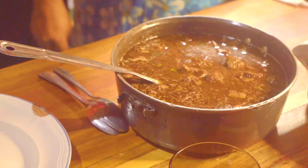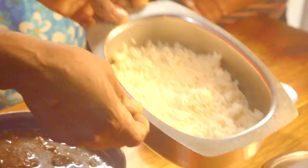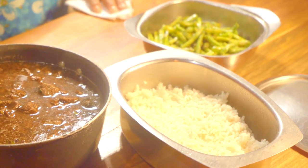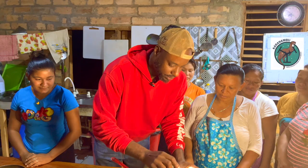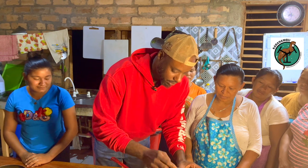Okay, so we've got some rice. Let's undo this stuff here. We have some rice. This is Brazilian rice. Guyanese rice. I got some Brazilian rice from Lethem the other day. That's why I'm asking that. Right, so let's plate this out. Let's give it a little, for presentation sake.